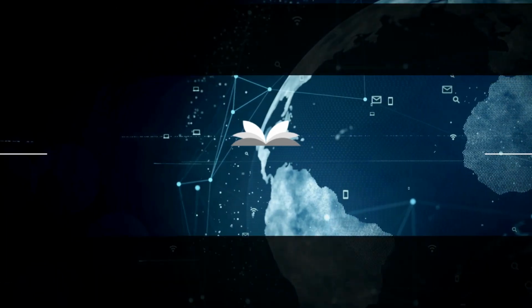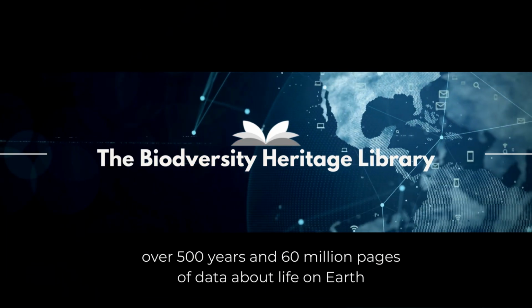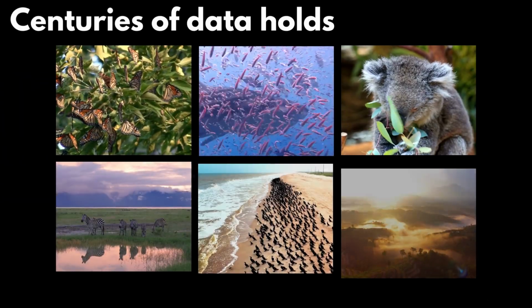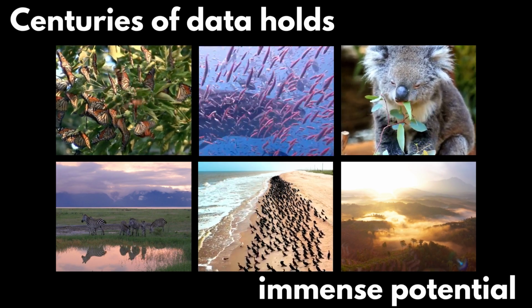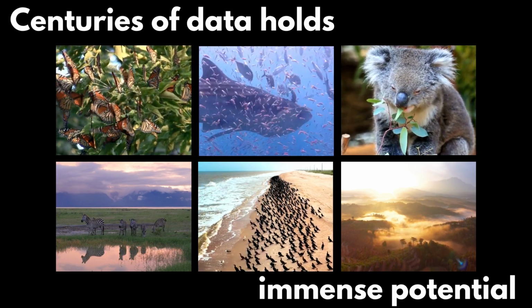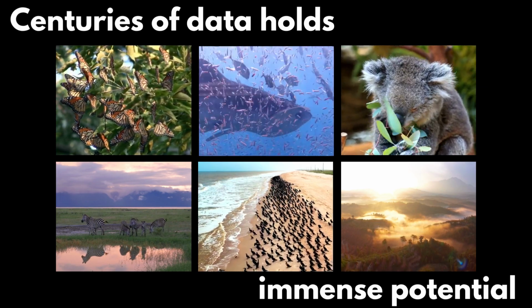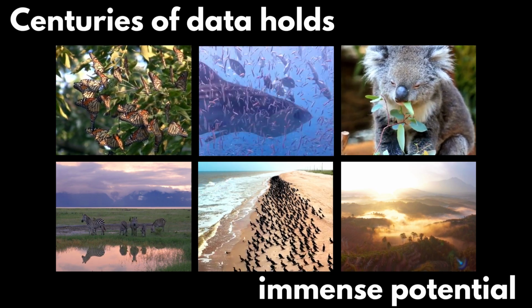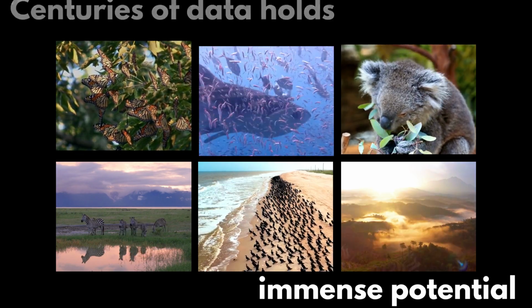The BHL is part of a global biodiversity data infrastructure, housing over 60 million pages of digitized literature about life on Earth. BHL encompasses centuries worth of biodiversity data that could be shedding light on migratory patterns, feeding habits, and adaptation behaviors. There is immense potential in BHL to provide actionable insights to scientists and policymakers who are working to shape a sustainable and biodiverse future for all.